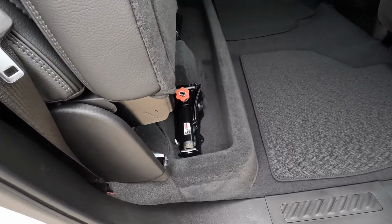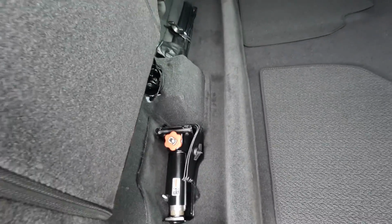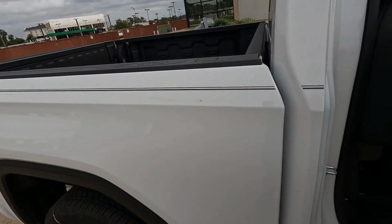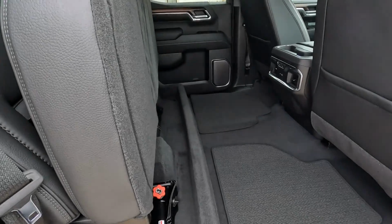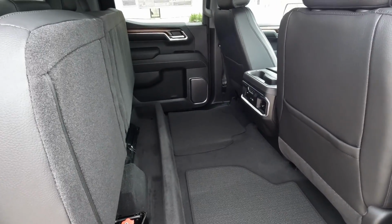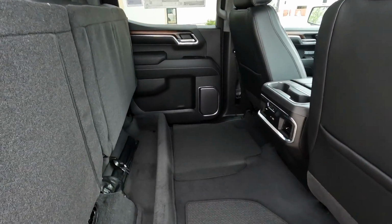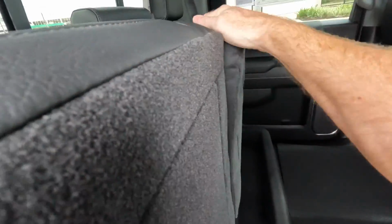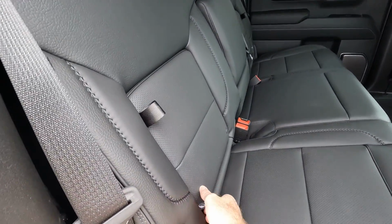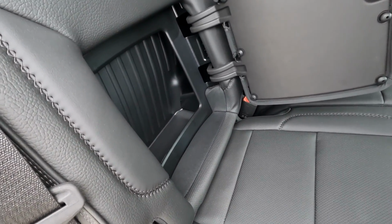Not only can you gain access to the tools to change a tire if you need to, which there is a spare tire located underneath the rear portion of the truck back there. So I didn't talk about that earlier, but it is there. But you can also use this area when maybe it's raining or whatever the situation is where you want to keep something inside and keep it dry, or just whatever the reason is. Let's see if I can do this. There we go. And another nice storage area right here, there we go, is going to be right here.